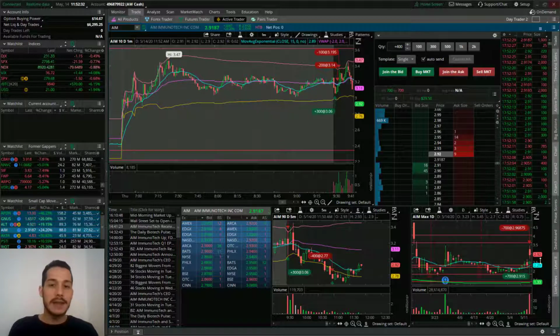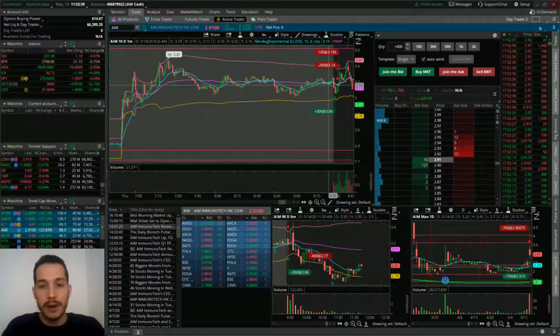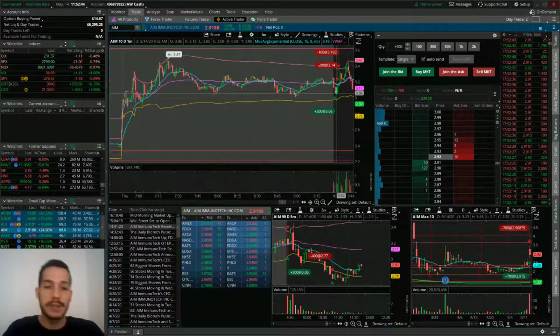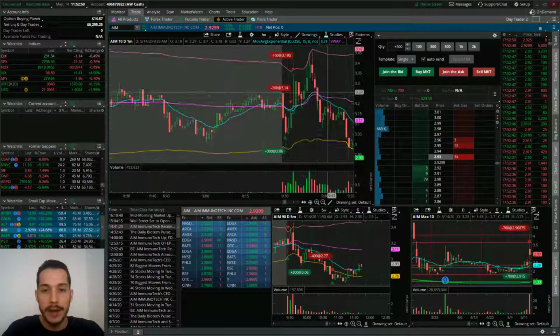Out of the gates, or not out of the gates, but somewhere in this area pre-market, I said there's most likely going to be a little bit of selling pressure. People are going to be happy to close their positions that they've been holding on to for way too long. So I was expecting a little bit of a red to green move, and that's what we got.